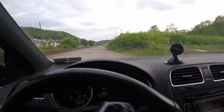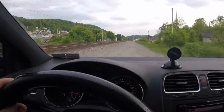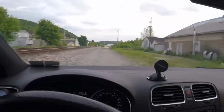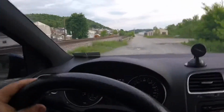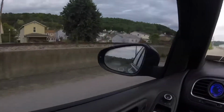Hell yeah, brother! 4-wheeling in the GTI. Jesus Christ. Do your mirror behind you. Oh yeah, dirt road. Oh, we got a puddle. Oh shit. Oh, there's dust everywhere. Oh, my car's probably so dirty. Yeah, it needs a cleaning anyway. Oh, like a car wash.